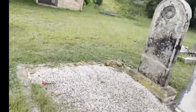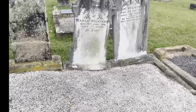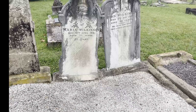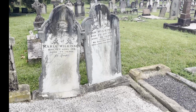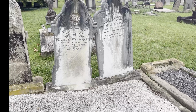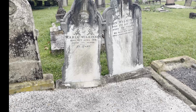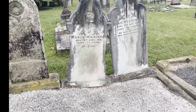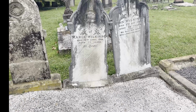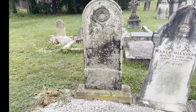Here we have three tombstones that I really liked because they kind of reminded me of 18th century tombstones that I've seen in places like Boston in the US. We have Maria Wilkinson, who died on the 12th of April 1916, and John Wilkinson next to her, who died November 1916. Again, I thought this was a couple who died in the same year, but I think it's mother and son because one was 77 and the other was 56. But I think that's probably the father to the left, John Wilkinson.